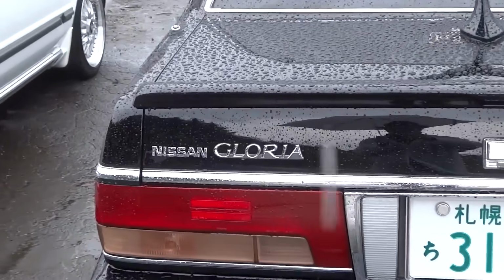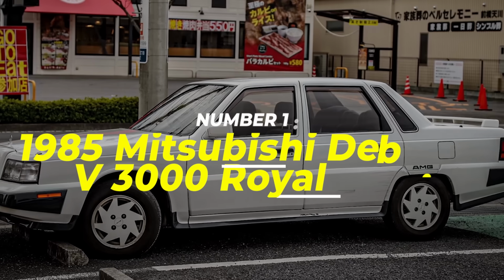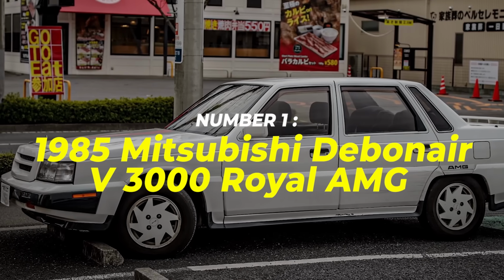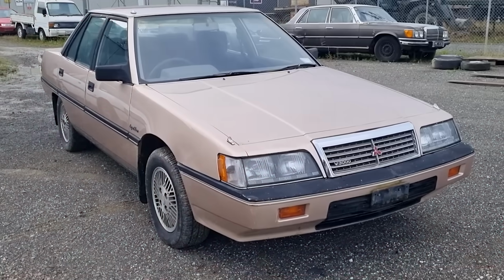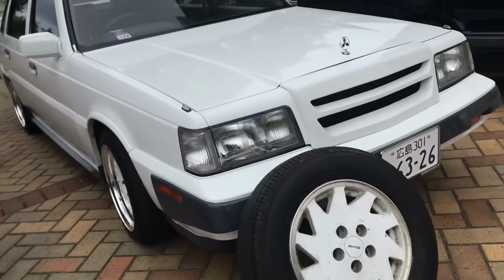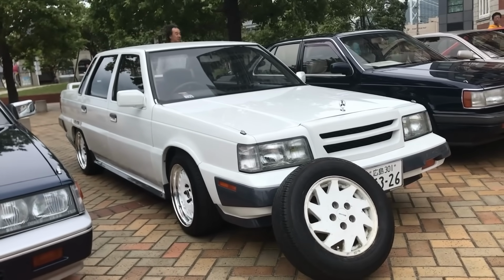But stick around, because our final sleeper might just leave you speechless. Number 1, 1985 Mitsubishi Debonair W3000 Royal AMG. We've finally reached number 1 on our list of unknown Japanese sleeper cars, and it's none other than the 1985 Mitsubishi Debonair 3000 Royal AMG.